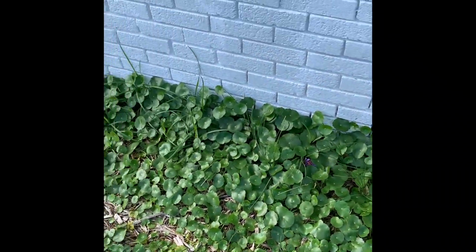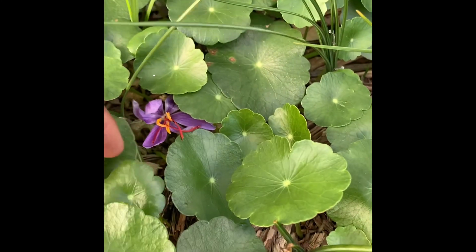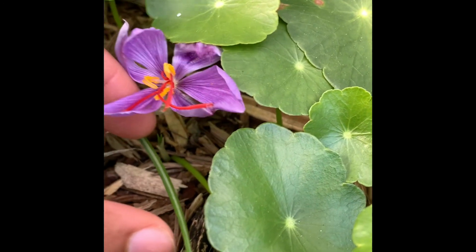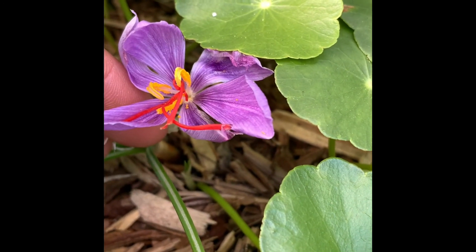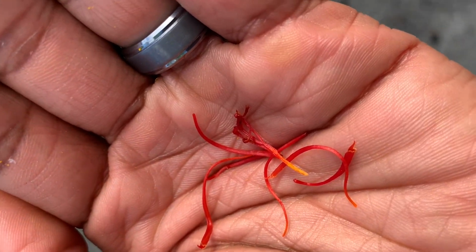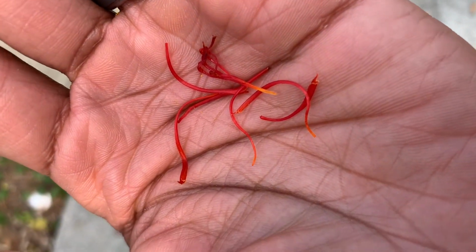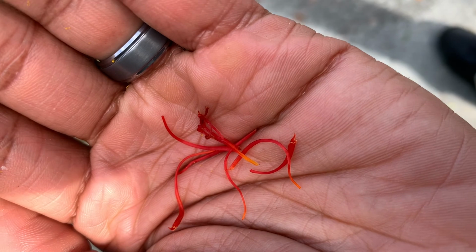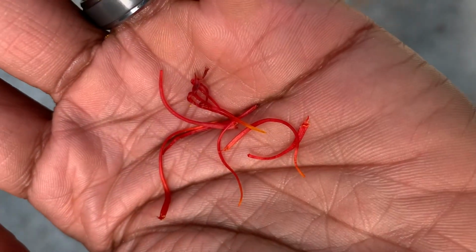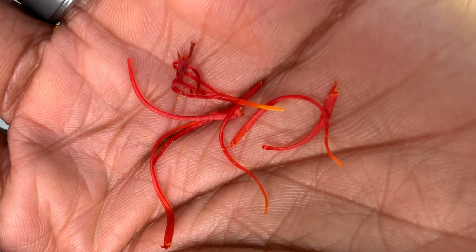So I just saw that the first saffron flower came up. And that red thread right there, that is the saffron before it is dried. Now this is obviously not a crazy amount, but it's still cool to see the things that you can grow. And the saffron bulbs themselves just continue to replicate themselves. So eventually you can have even more. But this is just from 3 little flowers that I pulled up just now.